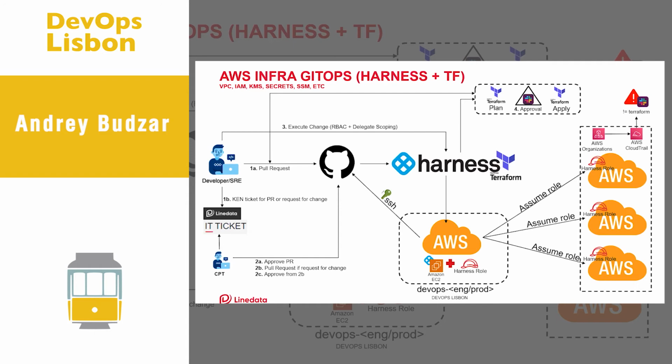And let's say you made a mistake. You can continue making changes inside of your branch, and it will continue to synchronize. So every time you make a commit, it's going to run a Terraform plan, and it's going to tell you what your desired state is going to be. Once somebody approves, then it goes and runs a Terraform apply.